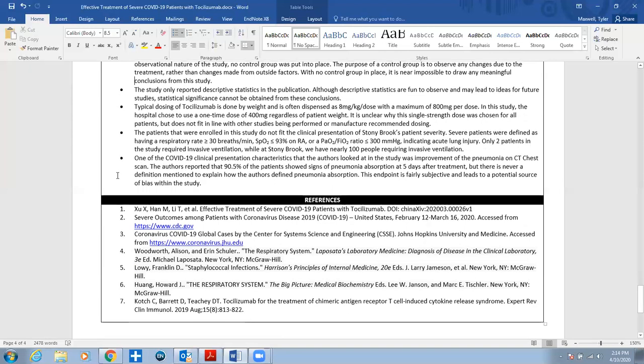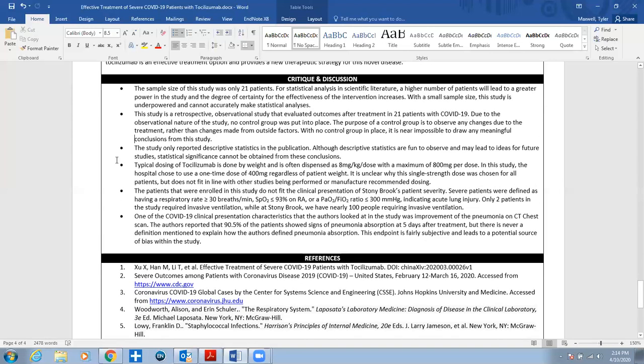The next thing I'd like to point out is the typical dosing of tocilizumab is done by weight. And so the manufacturer recommendations and past studies have actually found that the normal dosing is 8 milligrams per kilogram per dose, with a maximum of 800 milligrams per dose. In this study, the hospital chose to use a one-time dose of 400 milligrams regardless of patient weight.